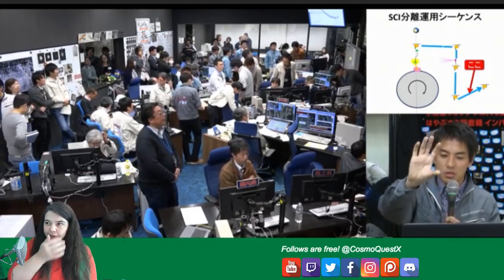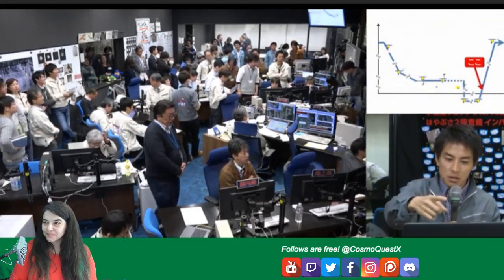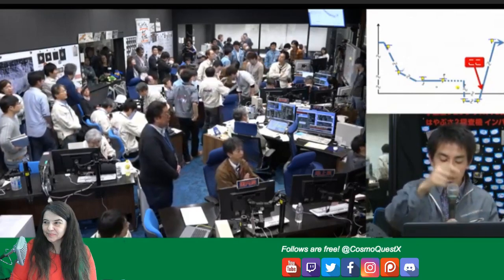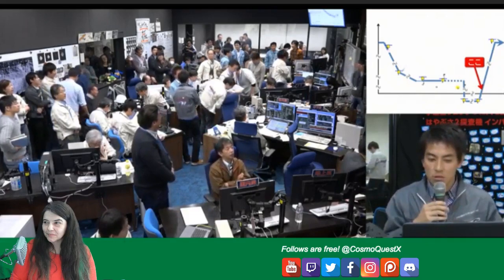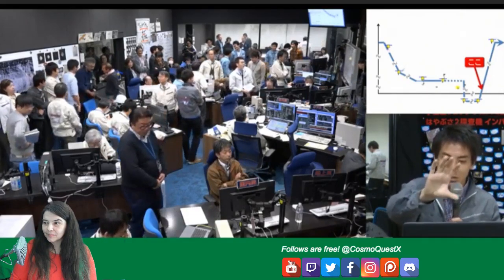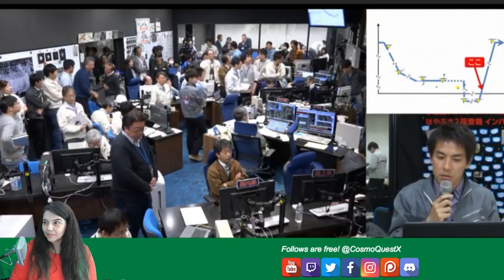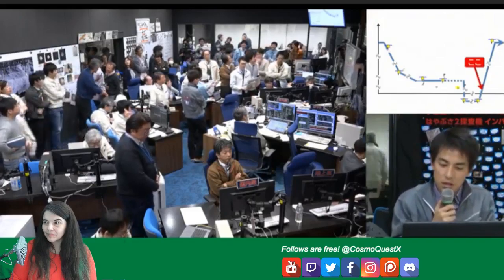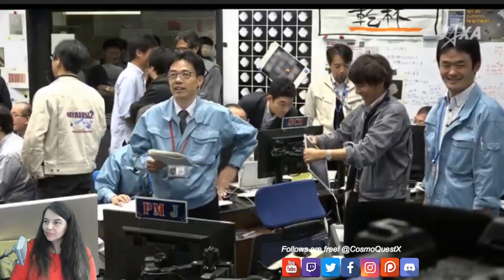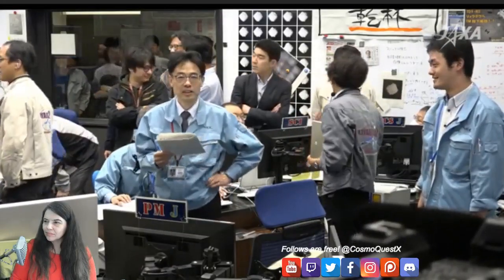Yes, particularly on this occasion, the camera is separated, so it's not attached to the Explorer. The camera is separated into space, and what is taken by the camera is data transferred to Hayabusa, the mothership, remotely. And so the difficult thing is to see whether the camera was looking at the target properly or not.